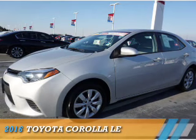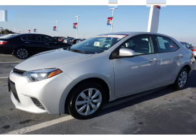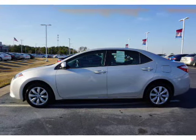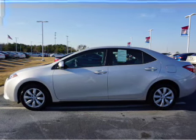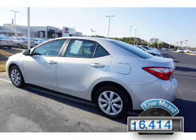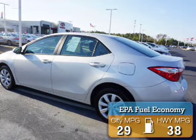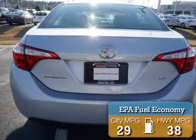Presenting the 2016 Toyota Corolla. It's powered by front-wheel drive, a 1.8-liter four-cylinder engine, and a continuously variable transmission. With fewer than 20,000 miles, this vehicle has a long road ahead. Great fuel efficiency saves you money by requiring fewer trips to the gas station.